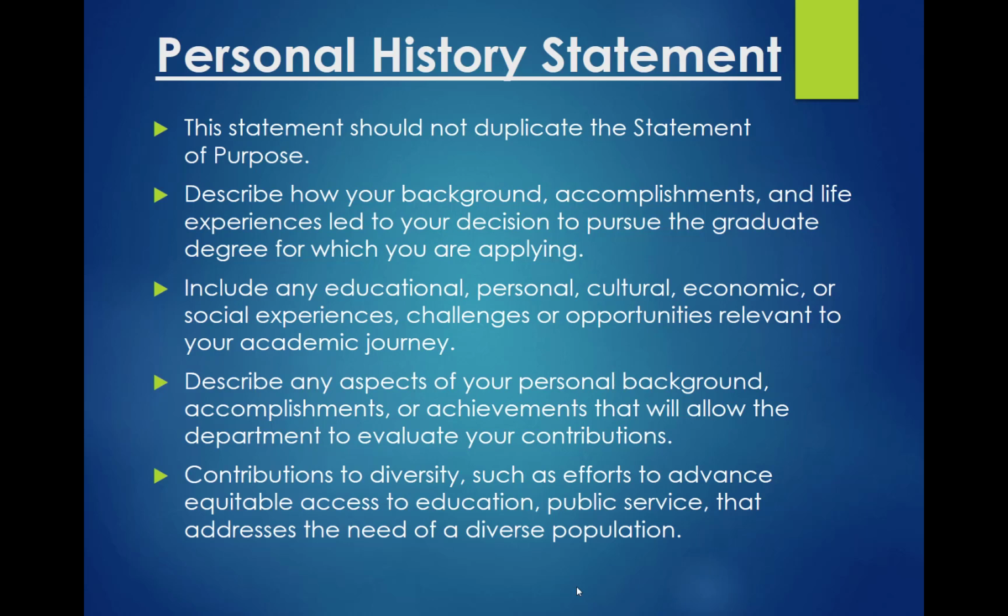All right. Also describe any aspects of your personal background and accomplishments that will allow the department to evaluate your contributions. So really, we want you to talk about the diversity. Because when it comes to those getting into our program, Craig, who you're going to meet later, uses this in terms of providing you with scholarships. Okay? So this is what has taken over for the diversity statement. You don't necessarily talk about why you want to get into a nursing program. You really want to focus on these parts.